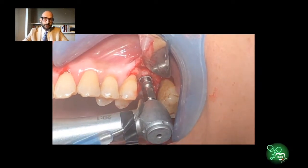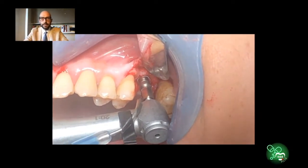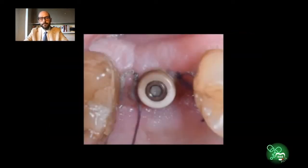After we reach the dimension and the height we have planned, we suture and we place our PMMA healing abutment. This is a picture of 1 week healing. As you can observe, we obtained no sloughing, no fibrin clot, but a complete primary intention healing.